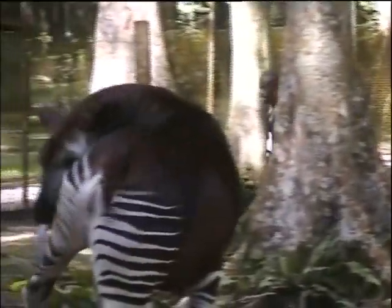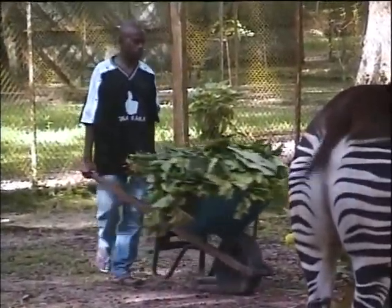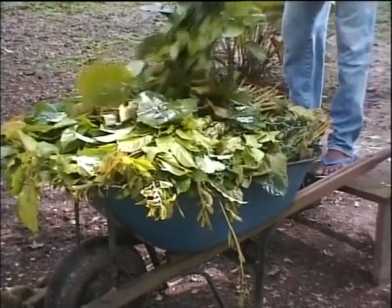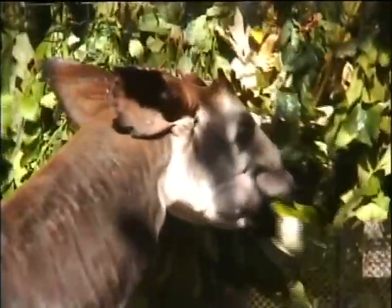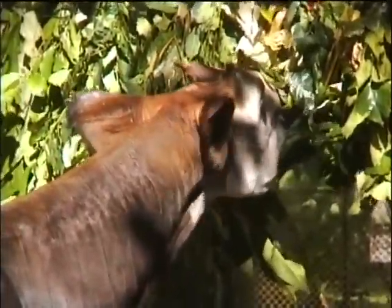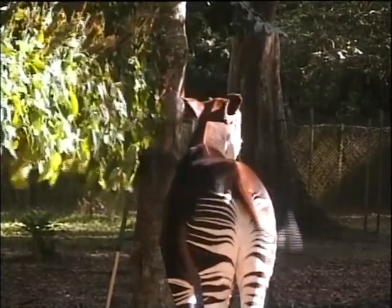According to park officials, before the Congo Wars began in 1996, the main problem in the park was the poaching of elephants for their ivory and other small animals for food. Now there's an even bigger problem with the discovery of columbite tantalite, or coltan. Coltan is a type of ore. The tantalum, which comes from the coltan, is used in mobile phones, computer chips and stereos.